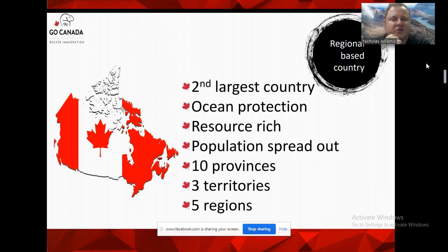Then a sizable portion is master's students, ages between 25 to 35, going for their master's degree or postdoctorate degree. But a very large percentage is what we call mature students. That 30 to 40 crowd who are looking to upgrade their skills and are also planning a new life in Canada.